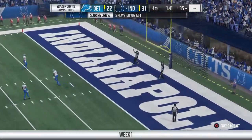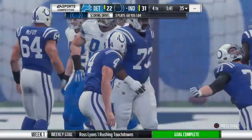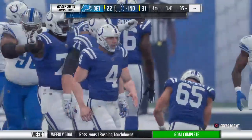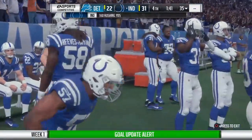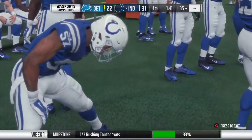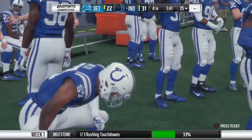And that might just seal the deal here. It makes it a 2-score game with not a lot of time on the clock. The drive summary that time, 5 plays. And the last play, a really nice run that culminated in the touchdown.